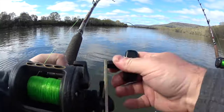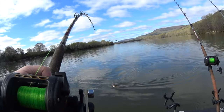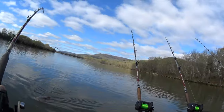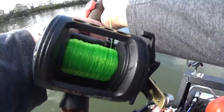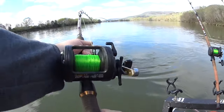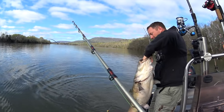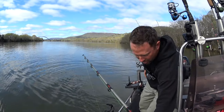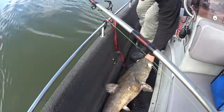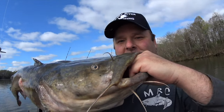Ooh-wee. There he is. Yep, oh, yeah. That's a monster flathead. All right, I think you got a tarp here. Yes. Okay, I'll hand land him if you pull him up. He's got a little hurt spot on him. Wow, that's a beautiful fish. Look at that.